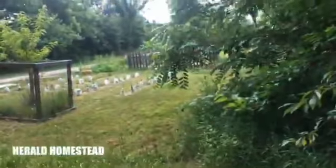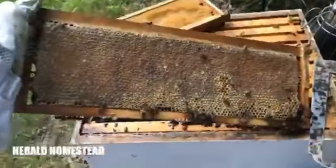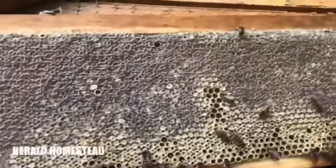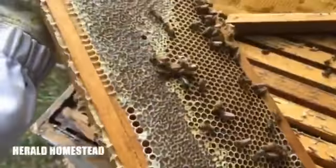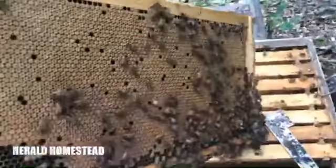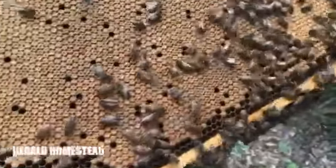So Elizabeth's out at the garden watering the vegetables, and she got to taste some of the delicious honey, but I wanted to show you. This is what a frame looks like when it's starting to be capped off. And it's almost like that on both sides. Stay tuned. All right, so I showed you what capped honey looks like. This is capped.